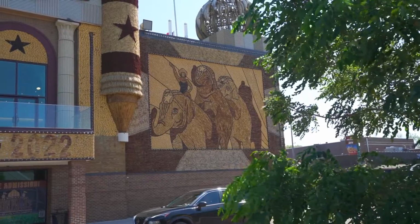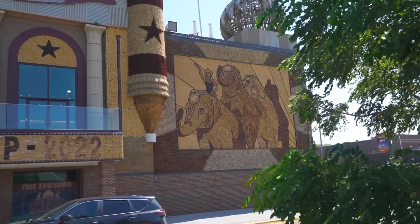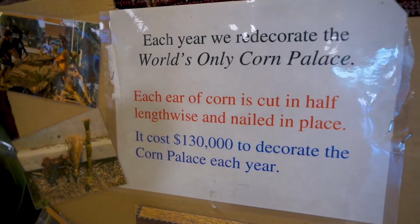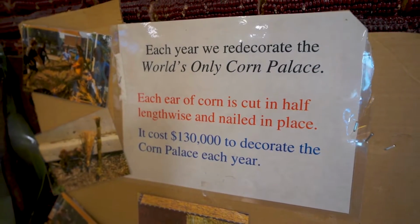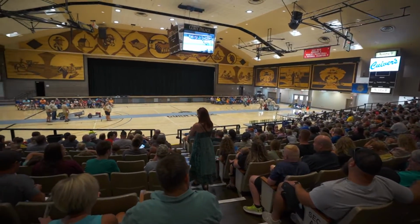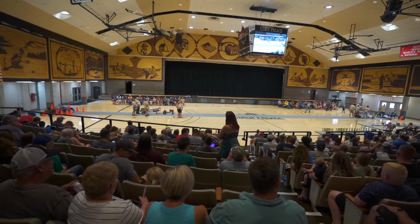We've seen a ton of corn in South Dakota already, so it makes sense that they made a whole palace. The outside of this building is decorated with real corn, and every year they redo all of the murals on the front. It costs $130,000 to put all the new corn up. They cut them and nail them and get different shades and design it all. It's pretty crazy. Inside they actually have a basketball court, and when we went in to take a look, we came across a pedal-powered tractor pull for little kids.